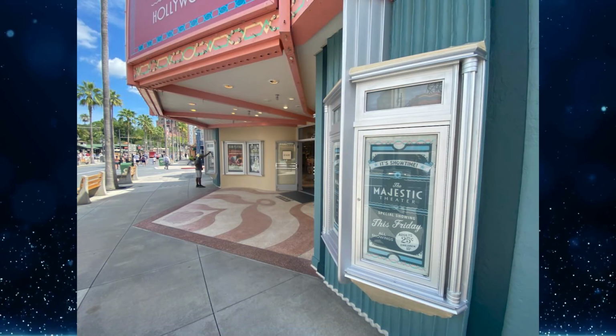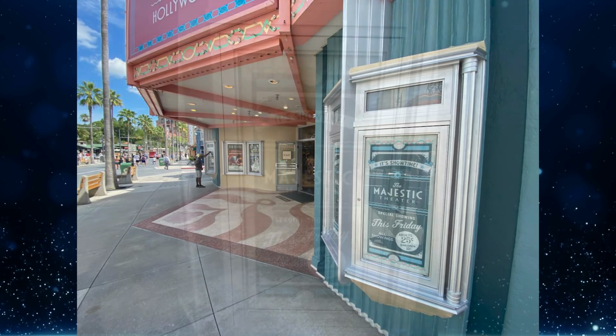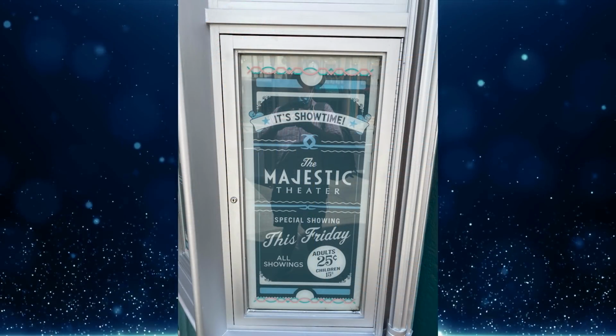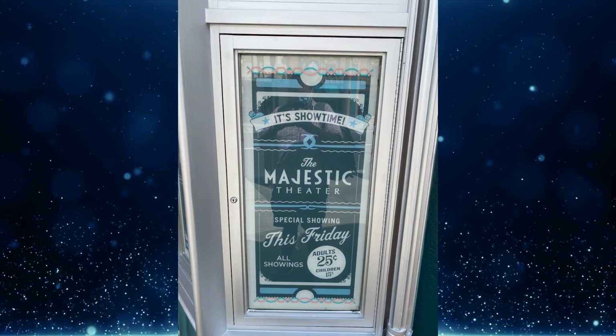New signage at Legends of Hollywood in Disney's Hollywood Studios pays tribute to a piece of Tinseltown's history. New signs for the Majestic Theater have been put up outside the shop's exterior. The new blue and beige signs, which match the color scheme of most of the building, advertise a special showing with tickets available for 25 cents.